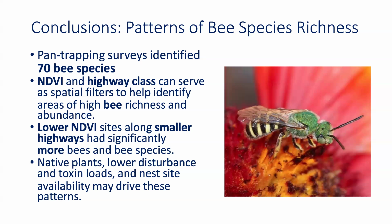So in our less trafficked areas, we had a lot more bees, which was interesting to me because usually our less trafficked road systems were narrower right-of-ways as well. The larger, more intensely managed right-of-ways, such as our interstates, had significantly fewer bee numbers and fewer bee species overall.